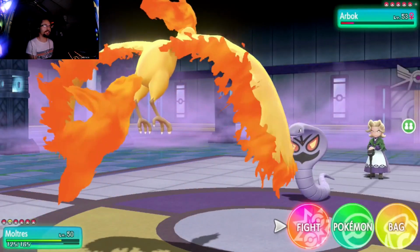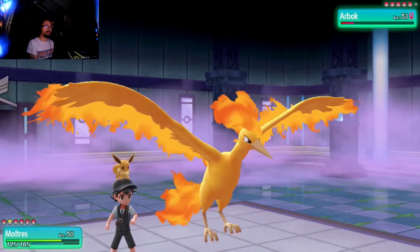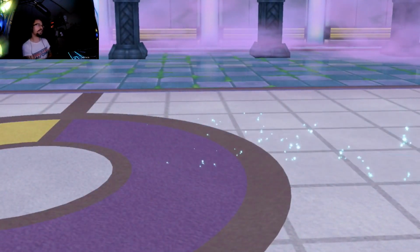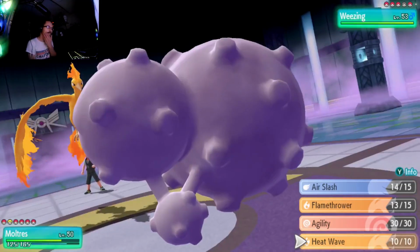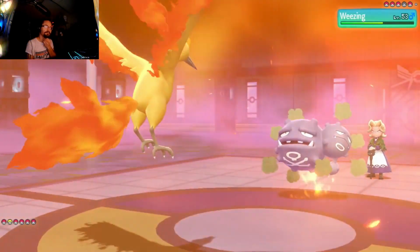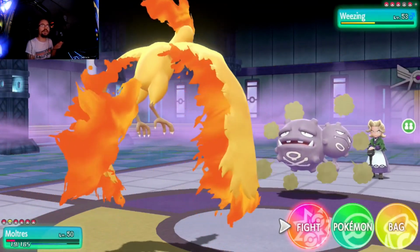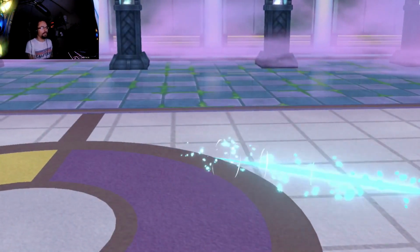Okay, so I didn't do a lot of damage. Let's do the Flamethrower. Okay, it's dead, but I feel like we're definitely gonna have trouble with this chick going forward. Should I do Heat Wave? Let's do Heat Wave, see what happens. Okay. Tell me it knows Thunderbolt. You have got to be kidding me. I didn't even know that Pokemon could learn Thunderbolt. Alright, whatever. Dead.